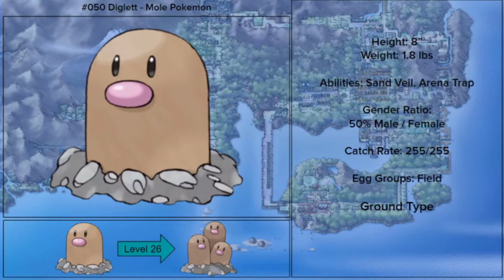A Diglett in Pokemon Mystery Dungeon Red Rescue Team and Blue Rescue Team mentions that its speed, size, and appearance are unknown. It spends much of its time underground and has very thin skin. If Diglett is exposed to sunlight, its blood will heat up and cause it to grow weak.